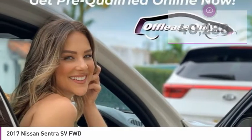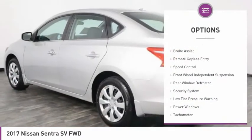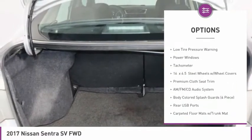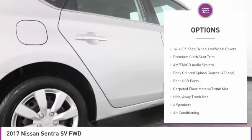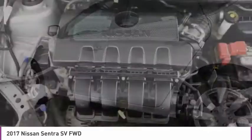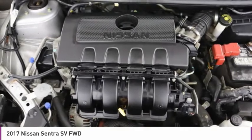Here are some of this vehicle's great options: electronic stability control, brake assist, remote keyless entry, speed control, front wheel independent suspension, rear window defroster, security system, low tire pressure warning, power windows, tachometer.